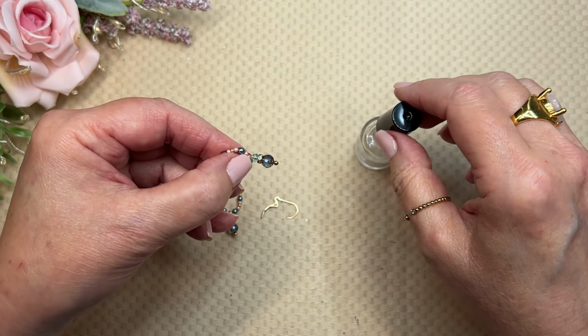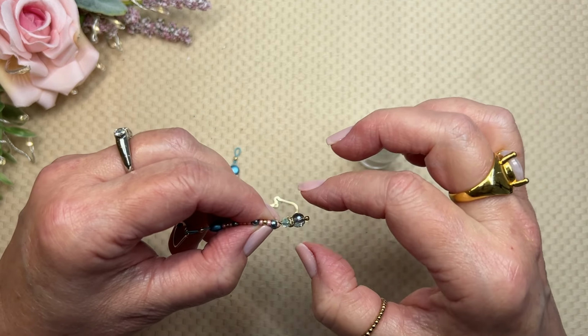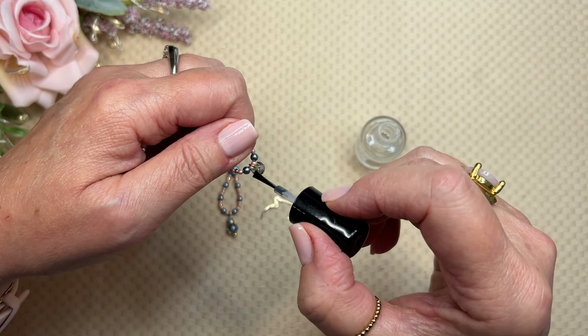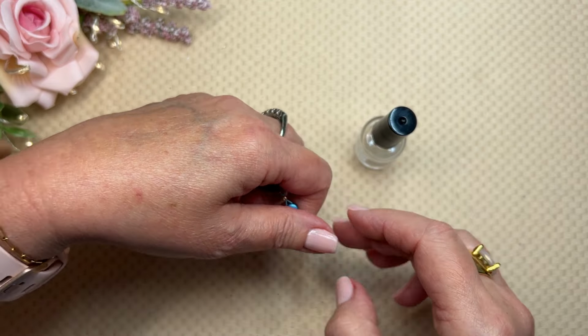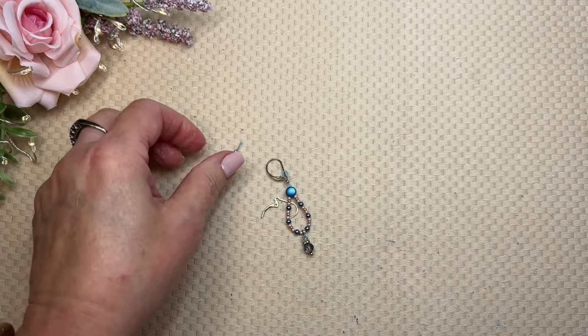I used to take my pieces in mass out into the garage on a piece of newspaper and spray Krylon on them, and it does work, but it's really a pain. And this, I can just sit right here at my work table, take a couple of seconds when I'm finished making a piece, brush it on, and by the time I'm done talking, it's already dry and ready to wear.